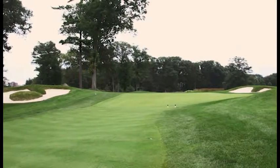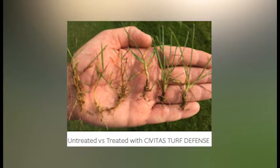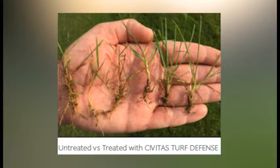With CIVITAS Turf Defense treated turf, we see this less often, and when we do, it is delayed. Anytime you get into traffic or drought stress, look closely at the turf and you will see these improvements.